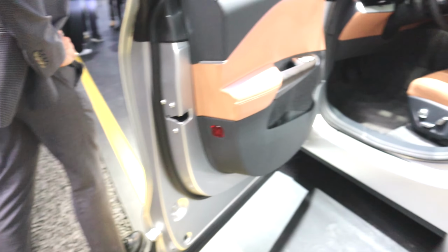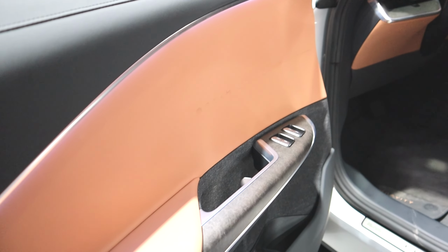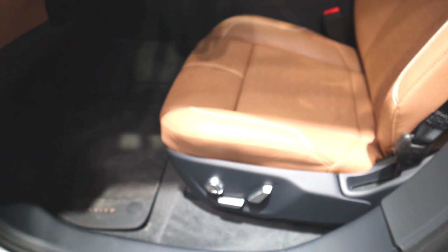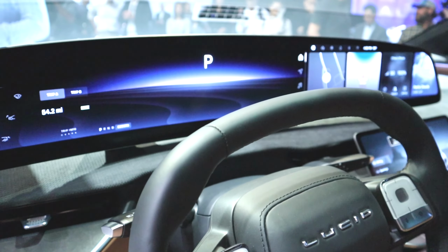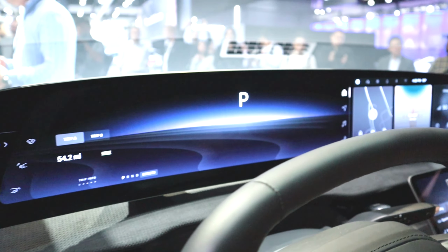You've got rear air vents back there, and then climbing into the first row, first off, nice use of materials on the door panel. You got an ambient lighting strip that extends all the way across the door, and then nice wood grain trim. This is meant to be a luxury vehicle. Taking a look at these seats, they look really nice, leather wrapped, and then this is what Lucid calls a 34-inch Glass Cockpit, and it's absolutely beautiful.